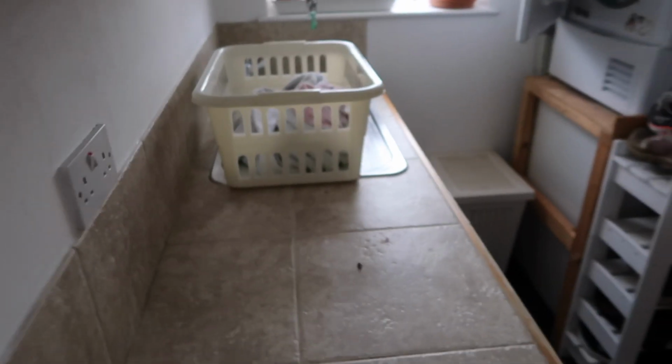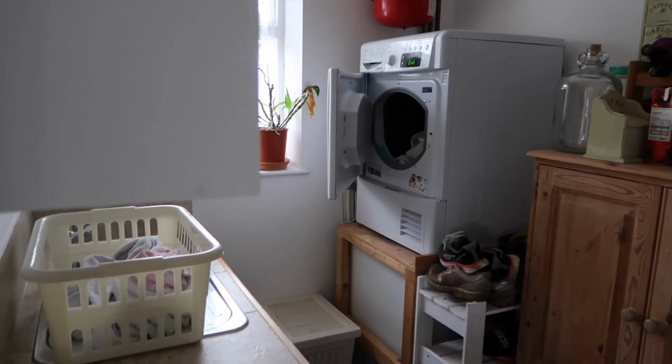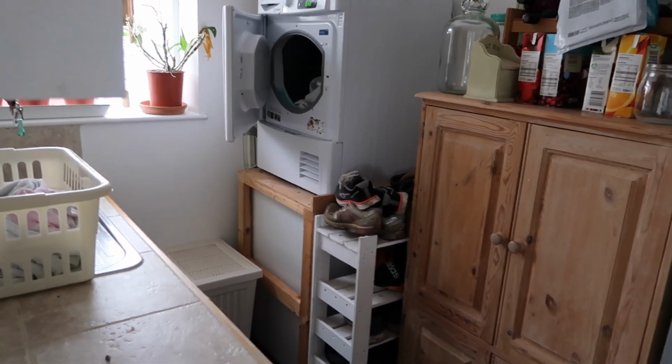We'll do the utility and the downstairs bathroom and then we'll finish with the kitchen. Sorry to keep you waiting, but it will be worth the wait, I promise. So, typical. This is the utility room. So I've literally just opened that up because some of the drying's finished. So it's quite a lot going on in here, there is.